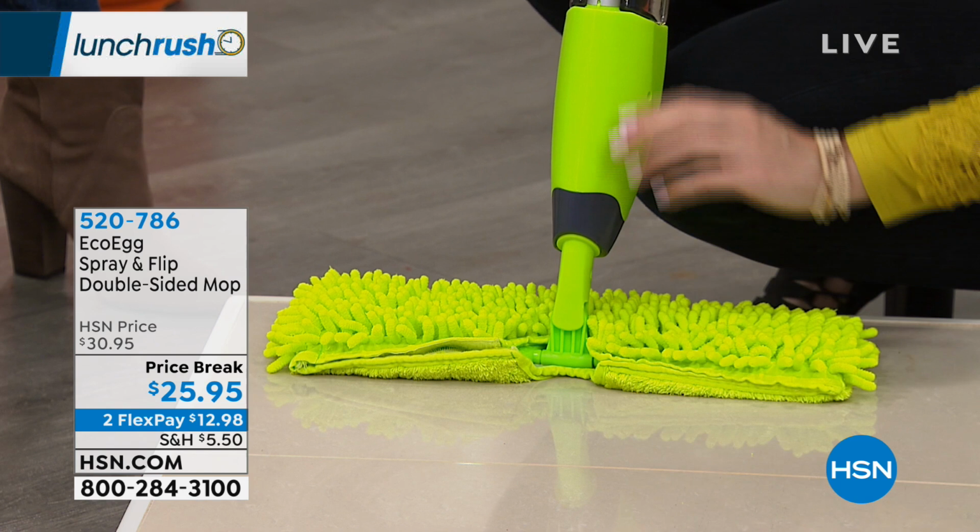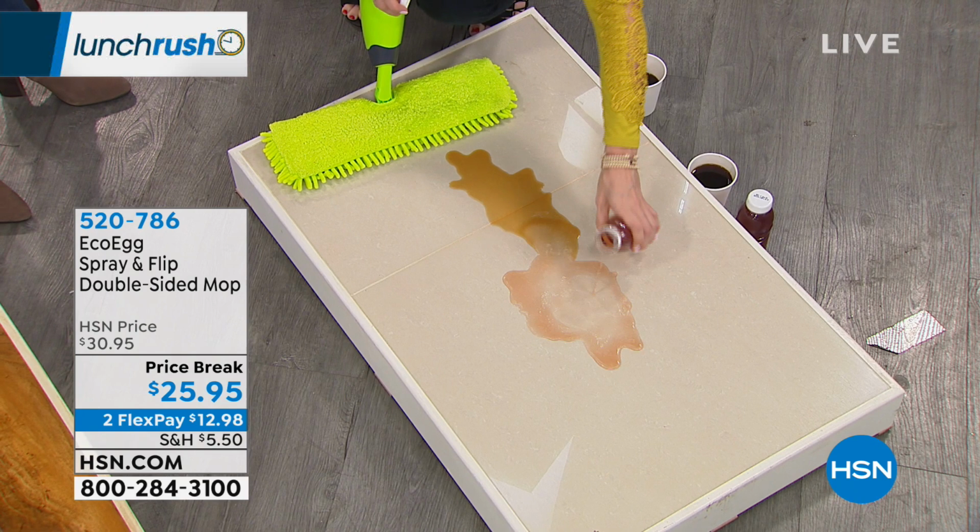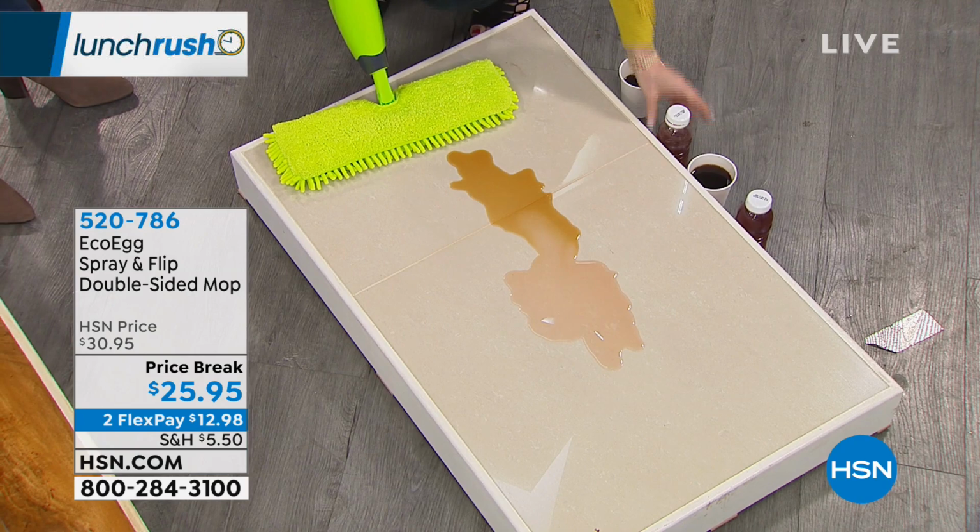Let's see this baby in action. I'm really curious. We're gonna do some coffee and then we're gonna do some sticky juice. Ugh. You know, my least favorite is milk. They say nobody cries over spilled milk. I have three kids. I have cried over spilled coffee at least one time. It's gross, it's disgusting when it dries. I've done that in the car, not a good thing. Exactly. So I want you all to watch this.